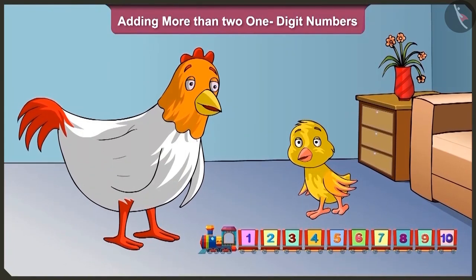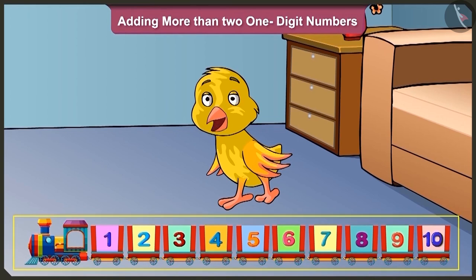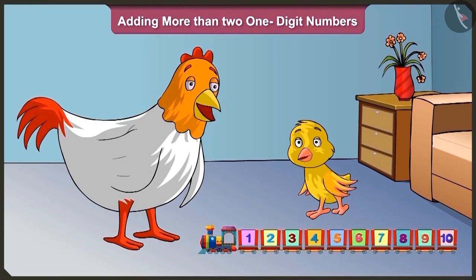Mummy, look, Pinky Auntie got me this number train from the fair. Oh wow, this train is very nice. But tell me, how will you play with it? Pinky Auntie has taught me adding more than 2 1-digit numbers very well. So I will practice that with this train.